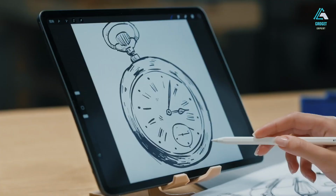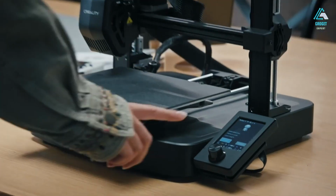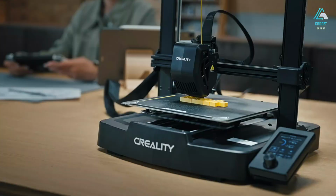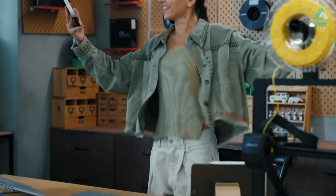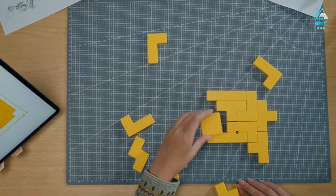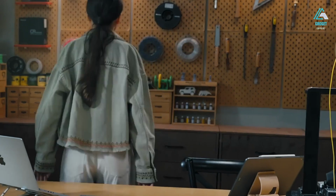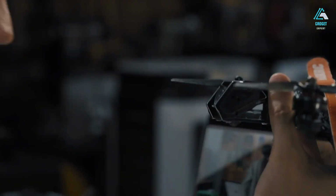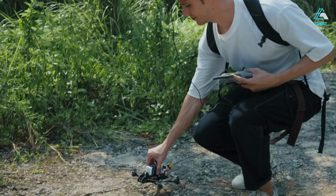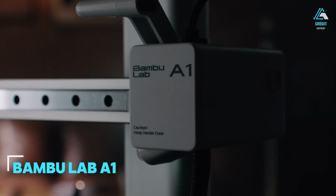However, as this printer is from the Creality product line, there's always the option to accessorize it as your budget allows, with the filament runout sensor being a must. Overall, I found the Ender-3 V3 SE stands out for its exceptional value, ease of use, print quality, and reliability, making it the best budget 3D printer for those venturing into 3D printing or seeking a cost-effective yet competent machine. Number 1. Bambu Lab A1.